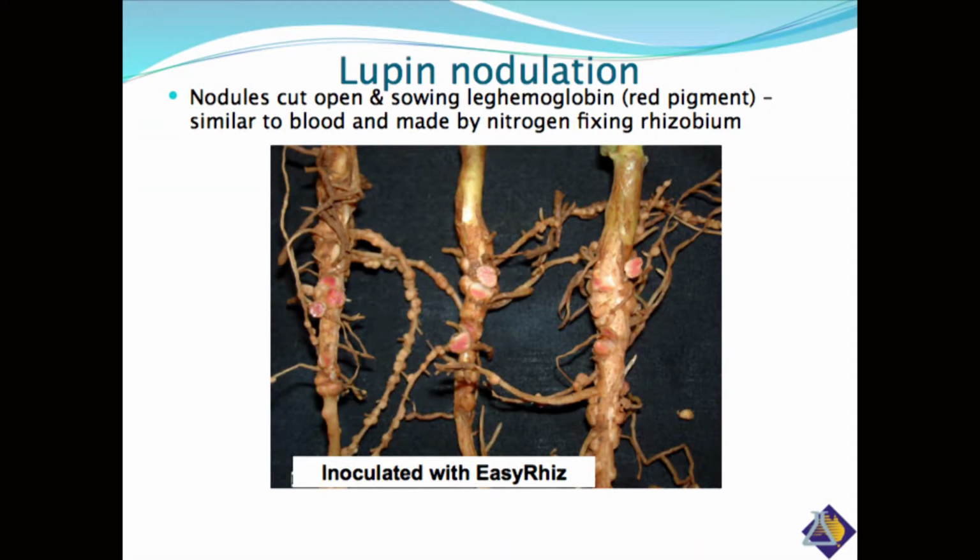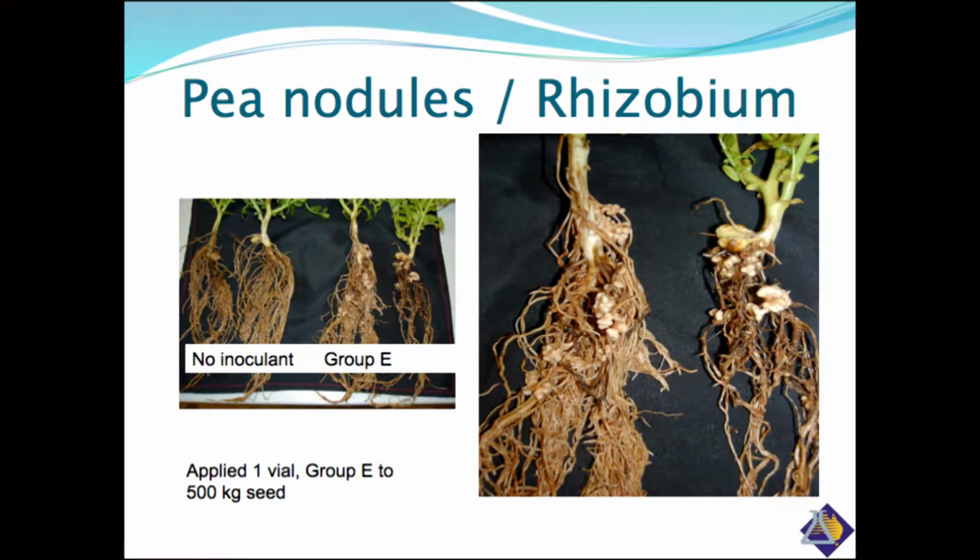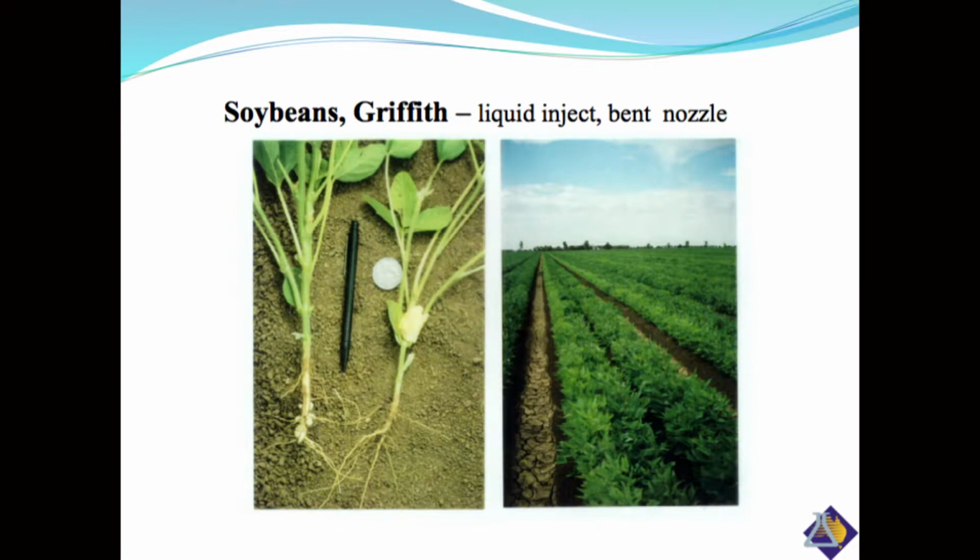Just looking at the Legume Inoculant, forming a nodule. That nodule contains leg hemoglobin. That leg hemoglobin is actually red, very similar compound to our blood. And if you cut open an actively nitrogen-fixing nodule, it will be red or pink. It won't be green or white. If it's green and white, it's actually a system not working. The different plants have different structures and they have different rhizobium that form nodules. So we currently produce 35 different strains of rhizobium and there's thousands of different strains. Those 35 strains are selected by mainly the New South Wales Department of Ag and CSIRO as the most productive strains for the crop. They do form different looking nodules.